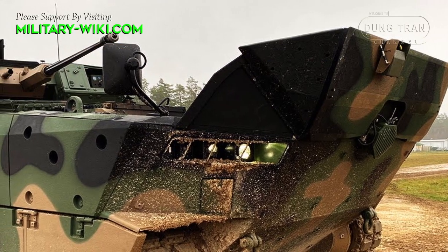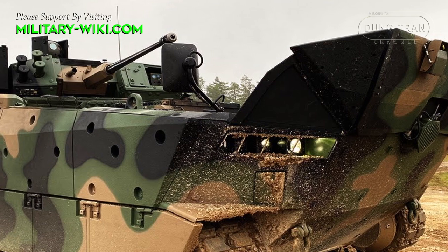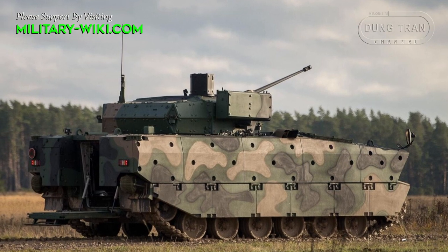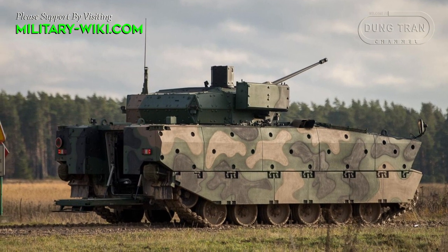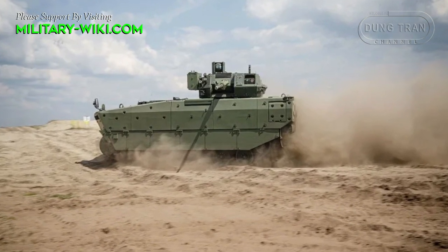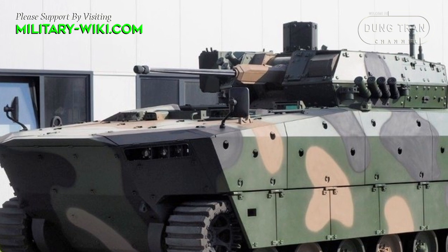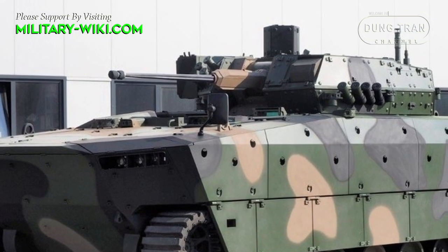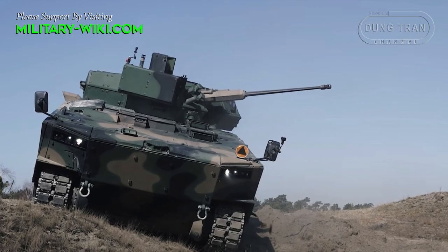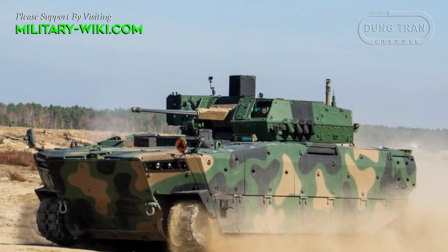Development of this vehicle began in 2014, and the first version was unveiled in September 2017 at the Polish Defense Exhibition. Borsuk weighs 25 tons. When equipped with additional armor, it can be up to 40 tons. The vehicle has a length of 7.5 meters, a width of 3.5 meters, and a height of 2.7 meters. Borsuk IFV is equipped with basic armor, capable of protecting against shell fragments and mine blasts. In addition, Borsuk can also install other armor layers depending on requirements and tasks.